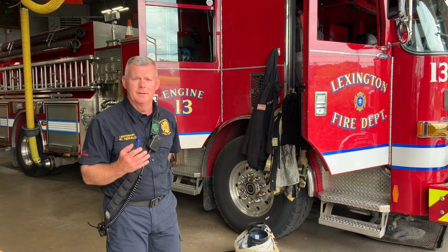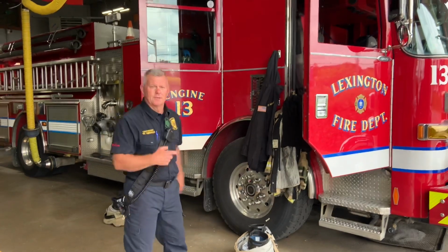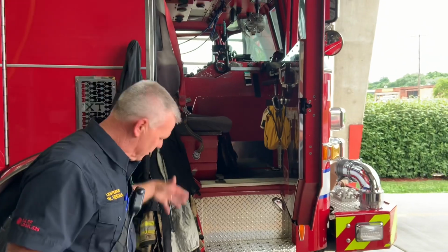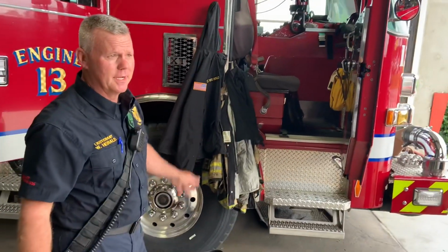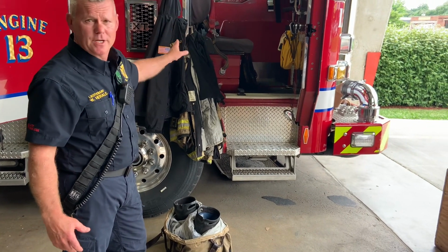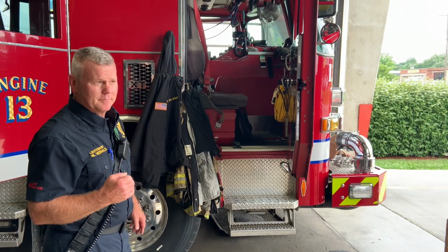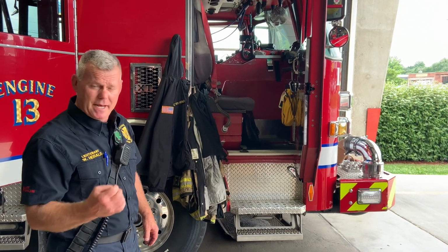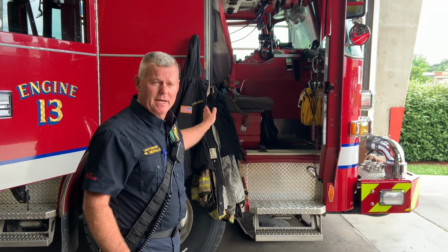So what I'll do first off is explain to you a little bit about where I ride, which is on this side right here. So the way I start in the morning is I come in, I put my gear right away in place, and I check my breathing apparatus. So anytime we go into an IDLH atmosphere, which is a bad atmosphere, you have to have air. You have to have air to breathe. So we have to check that SCBA every single morning to make sure it's functioning correctly.